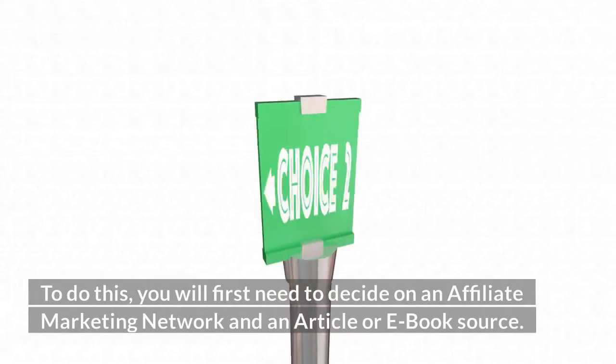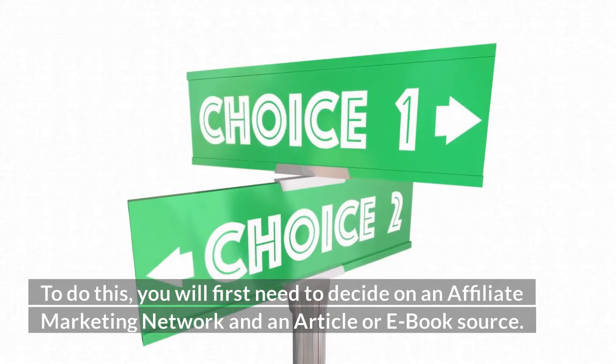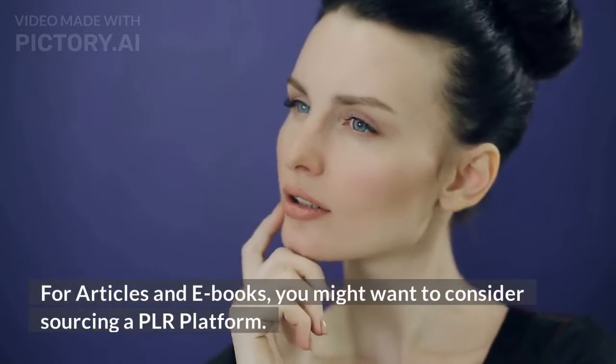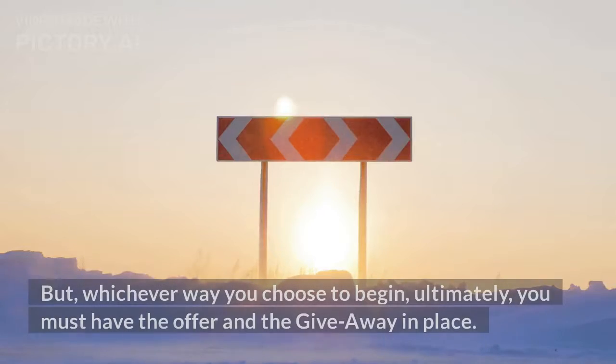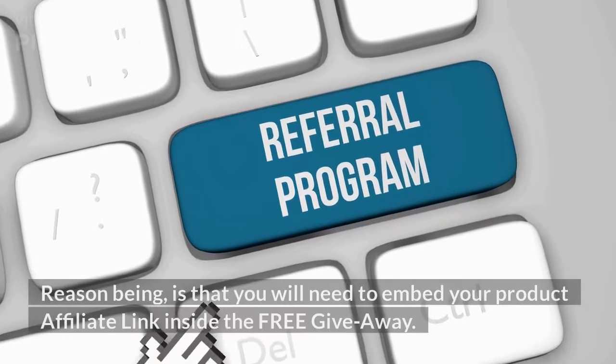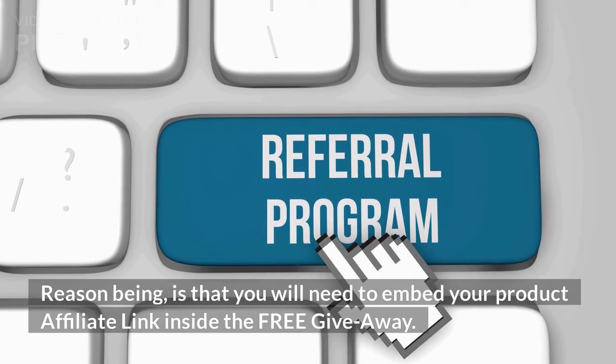To do this, you will first need to decide on an affiliate marketing network and an article or ebook source. For articles and ebooks, you might want to consider sourcing a PLR platform. But, whichever way you choose to begin, ultimately, you must have the offer and the giveaway in place. Reason being, is that you will need to embed your product affiliate link inside the free giveaway.